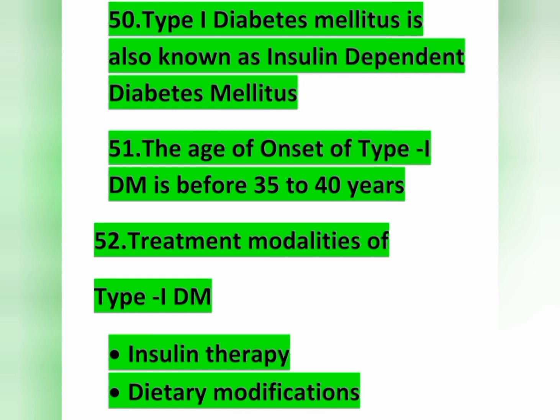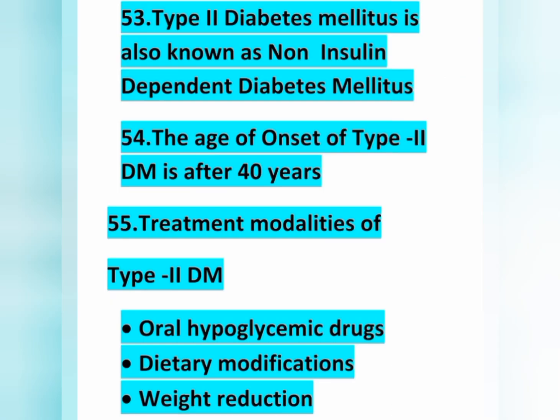Type 2 diabetes mellitus is also known as non-insulin dependent diabetes mellitus. And the age of onset of type 2 diabetes mellitus is after 40 years. Type 1 diabetes mellitus means before 40 years. This is after 40 years. And the treatment modalities of type 2 diabetes mellitus are oral hypoglycemic drugs, dietary modification and weight reduction. This is non-insulin dependent. Here the patient is not given insulin, instead of that oral hypoglycemic agents are given, and dietary modification. Dietary modification means DM diet we are advising, and weight reduction are the management for type 2 diabetes mellitus.